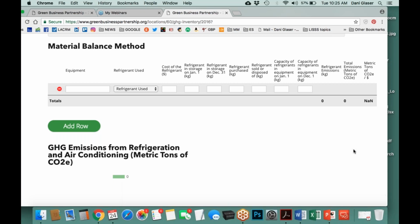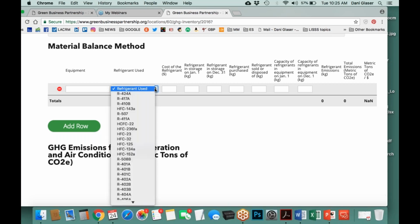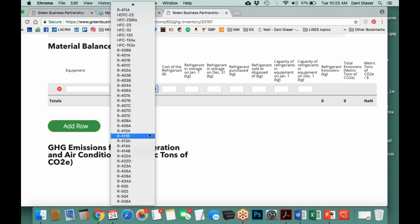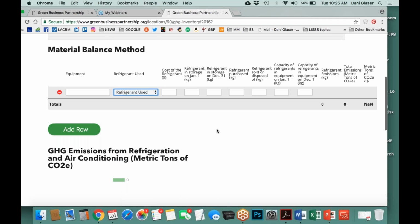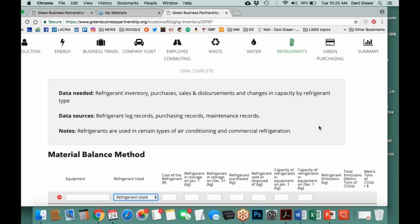There is an extensive drop-down list of refrigerant types to choose from, and this information should come from the person who maintains the units, or you can find it on your bills. Again, you can refer up here to the instructions on the top of this page to learn about data needed and data sources if this section applies to your organization.